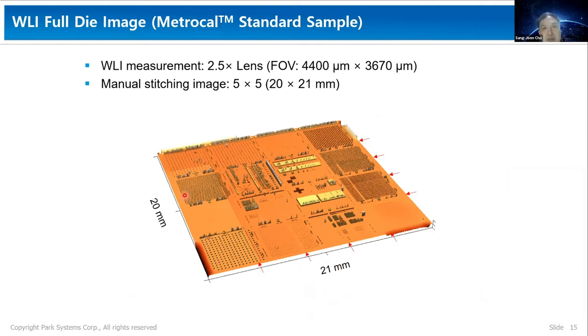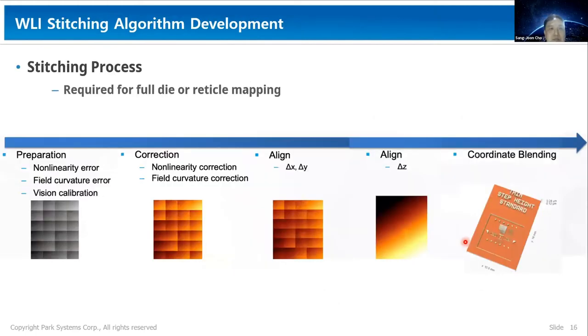This WRI image was produced by stitching 25 images to show a 20 by 21 millimeter full die map. However, minimizing errors in stitching is not so easy. Therefore, we have been working to develop an automated stitching process and calibrating WRI data with the AFM data. This is an essential process required for full die or reticle mapping.